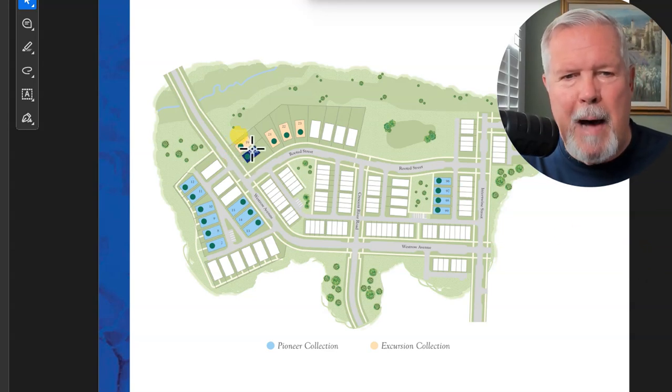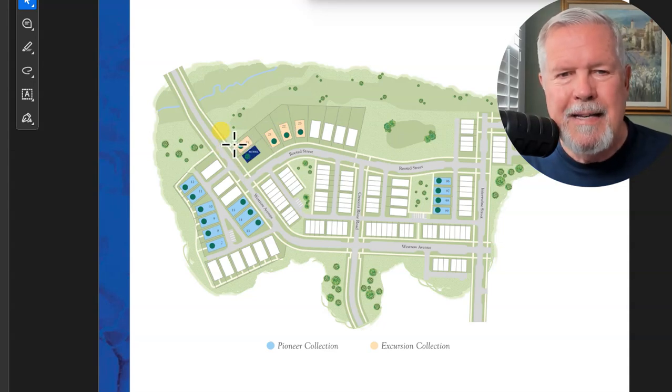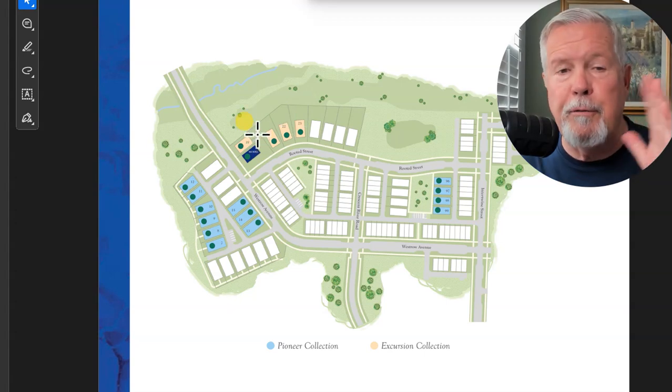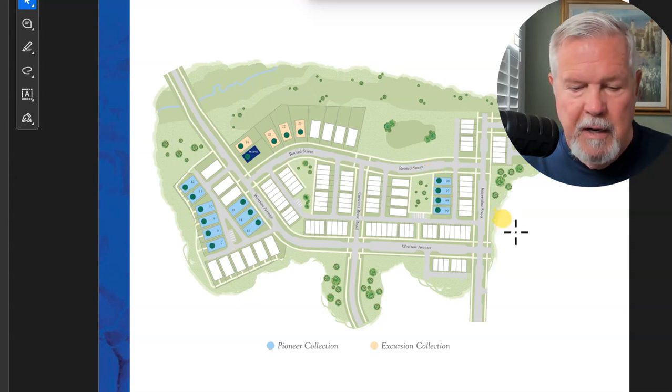But then they have a model going up right here, David Weekley Homes now. And they're going to have 4 home sites for their larger homes with the garage in the front, larger homes right here, more expensive, of course. We don't know the pricing yet, but we will know.